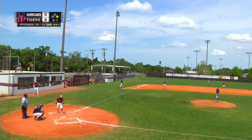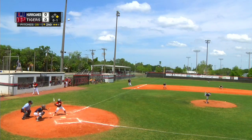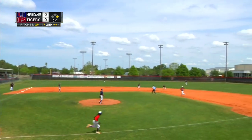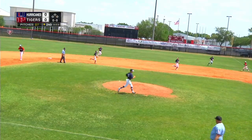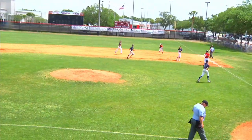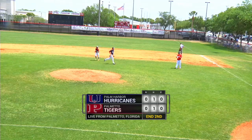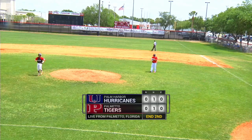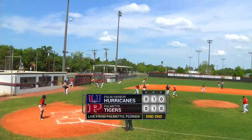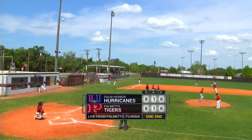It looks to me like Tyler is getting a pretty good lead, so I have a sneaking suspicion we might see a steal or a hit and run on. Let's see here. And there's a base hit right up the middle, fielded nicely by the second baseman. A beautiful job of sliding to field that ball and make a nice, effortless toss to the shortstop to get out number 3. I'm very impressed with that play defensively, because it certainly looked like we were going to get a base hit and get something going offensively here in the second, but Palm Harbor, an excellent team, making a very nice defensive play.